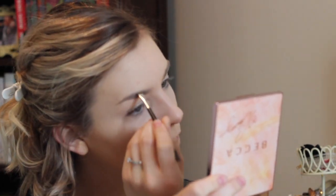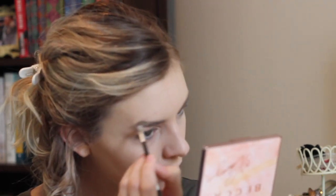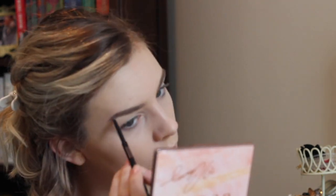Next, I'm going to be using IT Cosmetics Build a Brow in Universal Taupe with my Anastasia Beverly Hills number 12 brow brush. No, it's a brow brush with a spoolie on the end. And I'm just going to fill in my brows lightly with that. I'm not going to do my tail yet because I'm going to be using my Anastasia Beverly Hills Brow Wiz in medium brown to sketch out the tail of my brow.